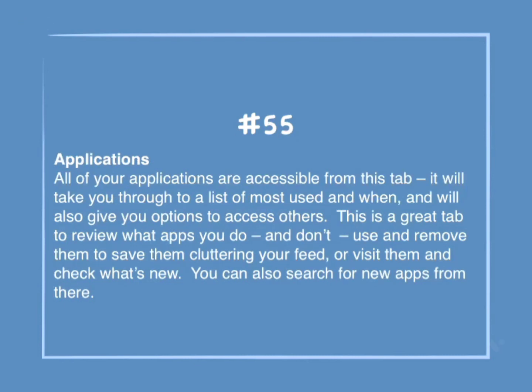Number 55, applications. All of your applications are accessible from this tab. It will take you through a list of most used and when, and will also give you options to access others. This is a great tab to review what apps you do and don't use and remove them to save them cluttering your feed, or visit them and check what's new. You can also search for new apps there.